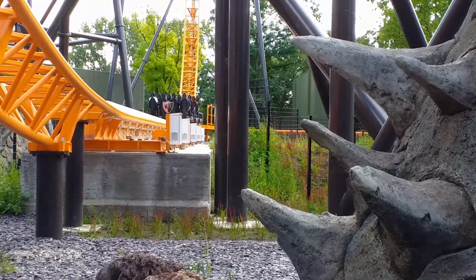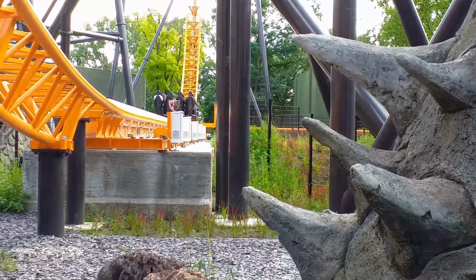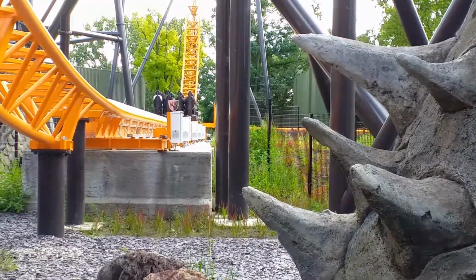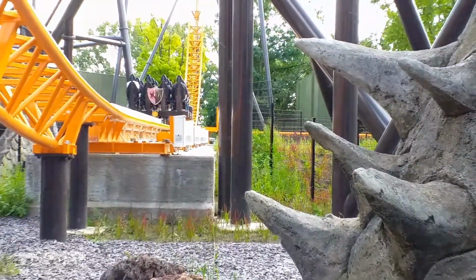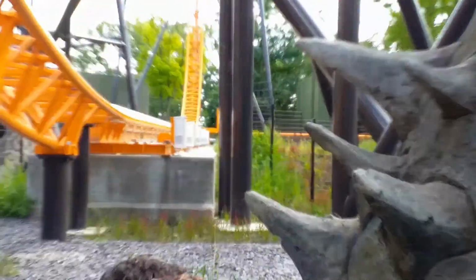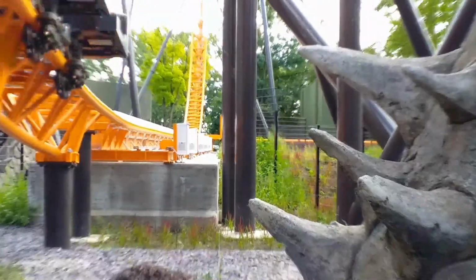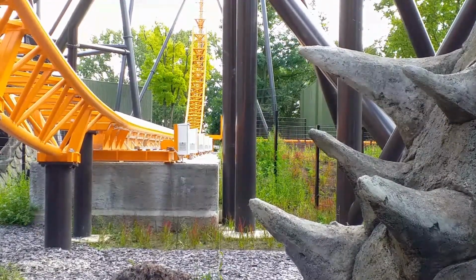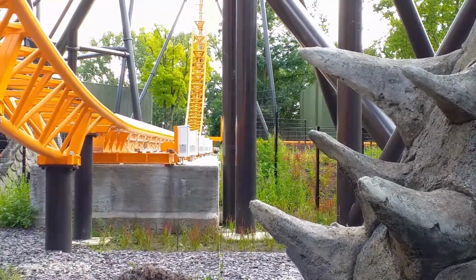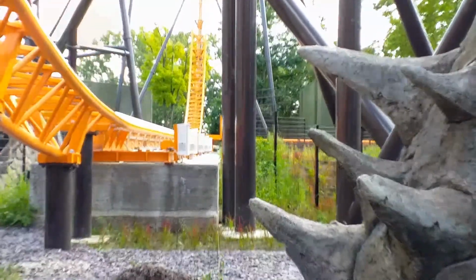So we had another one on Fury. This time we decided to go front ways. At that point myself and James had split from the rest of the group. The others did get a few more rides on it than us, but we wanted to go and check out some of the flats and stuff. Front ways, honestly I actually preferred it going front ways. It was good going backwards, but I felt like it was a better ride going forwards.